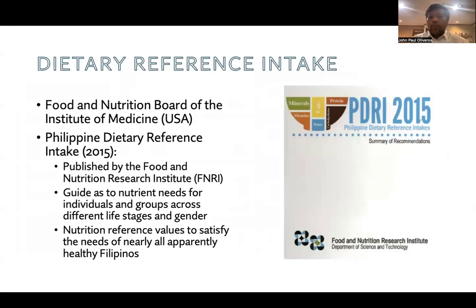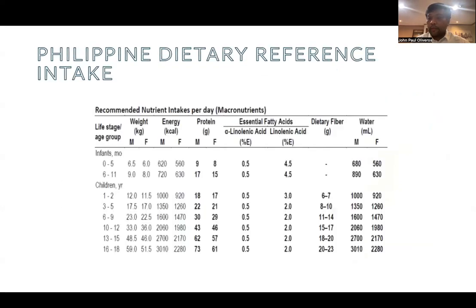So for those who have normal nutritional status and are able to feed well, we could make use of your Philippine dietary reference intake. This is a dietary reference intake specifically for Filipinos, and you can find there the caloric requirement, or energy, and also the other macronutrient requirements for our patient, depending on the age and the gender of the patient.